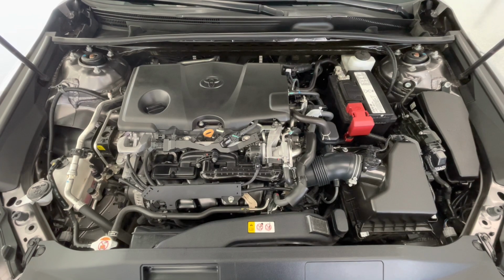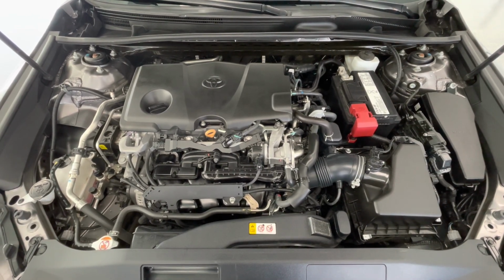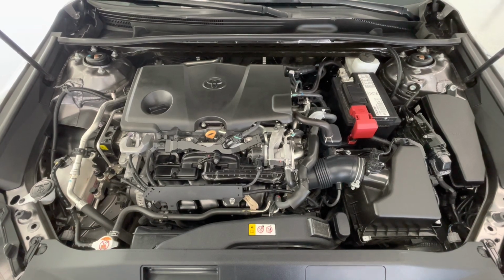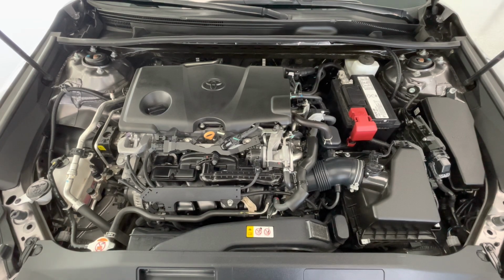Taking a look underneath the hood, you will find a 2.5L I4 DOHC 16V engine. Notice too that our engine bays come extremely clean and well maintained, free of any evidence of oil or exhaust leaks.